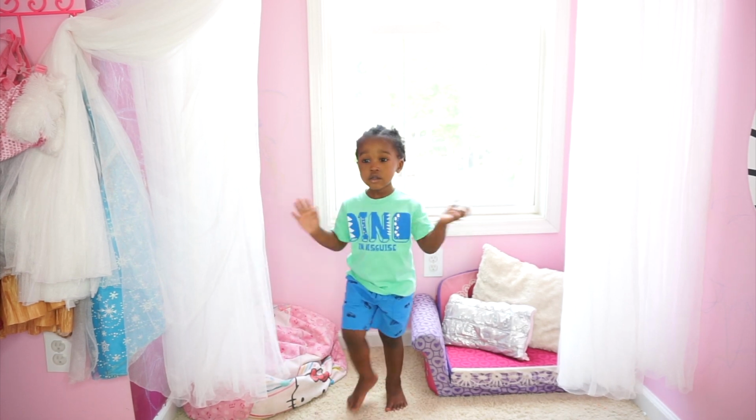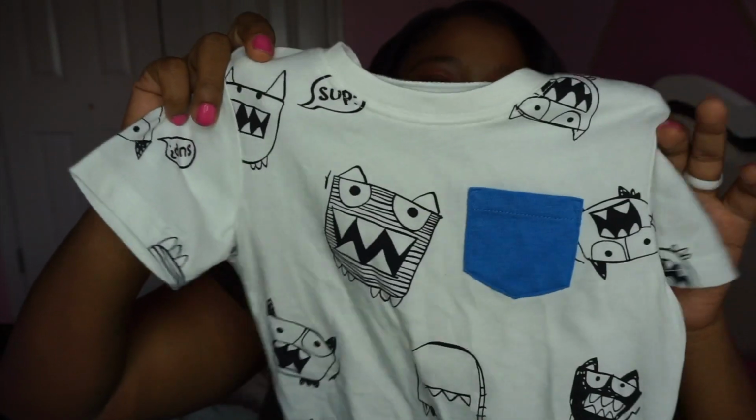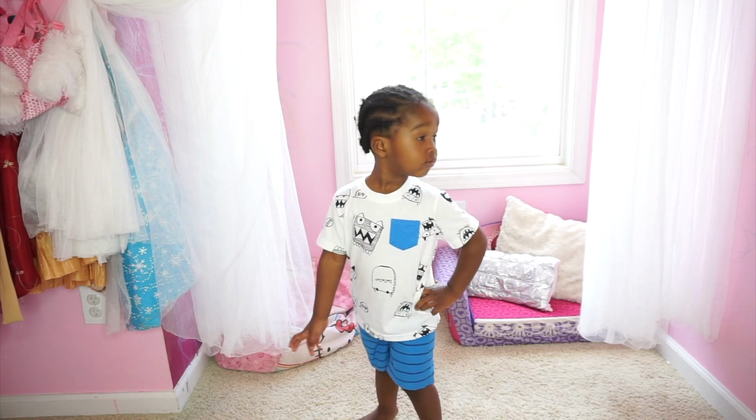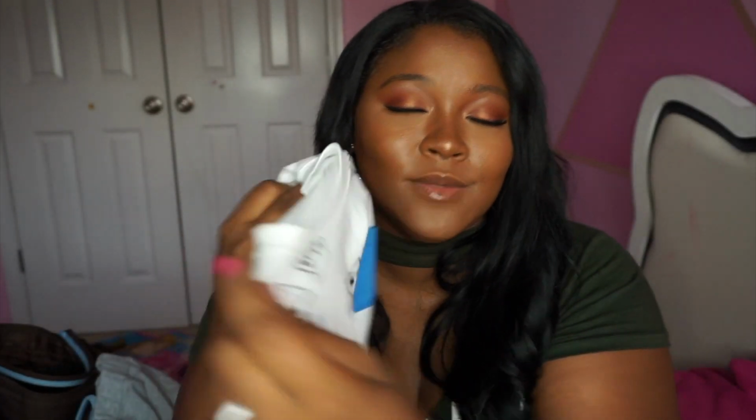When I had him try it on in the store, he just kept turning his back, trying to see himself. It was so cute. Now this one, I think, is my favorite one of all of them. It's just a little monster shirt with a blue pocket. So sometimes you can find really cute stuff in it, but this will be in the trash after one wear. I'm just so used to it.